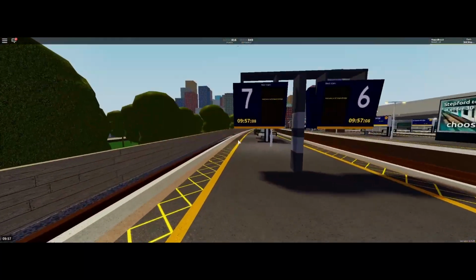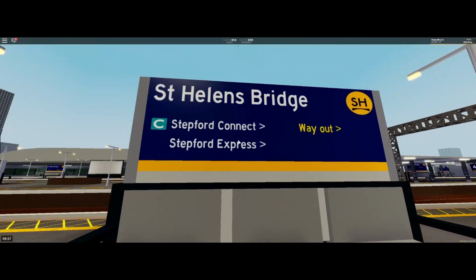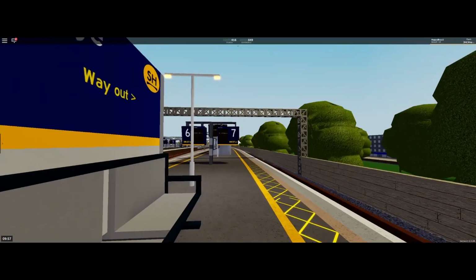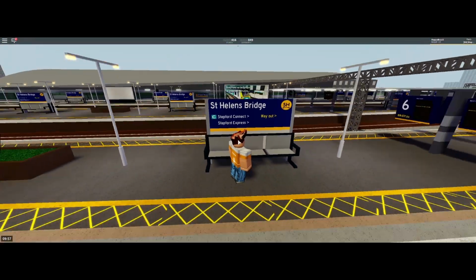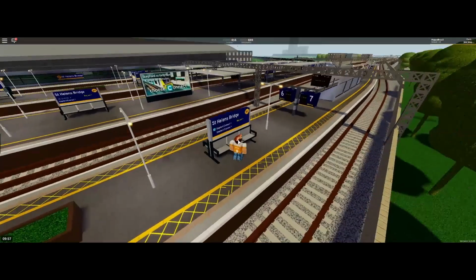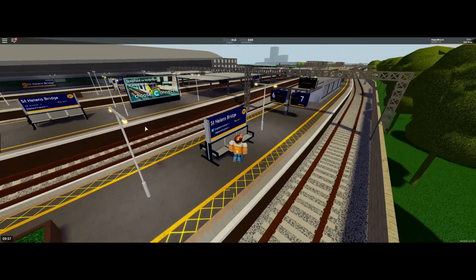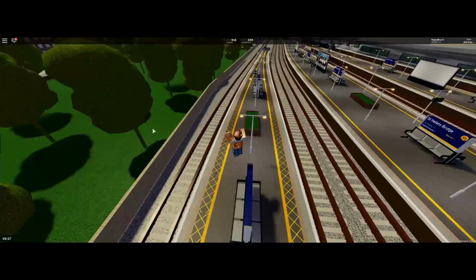So here we are at the Airlink platforms, and it says Stepford Connect that way, towards the way out, and Stepford Express. So we know the signs at St Helens Bridge have already been updated, but there's currently no logo. So we would like to see what the logo is, and what is the logo?